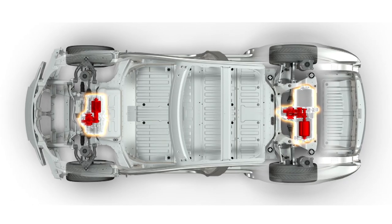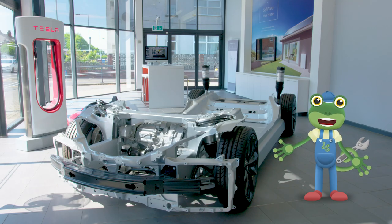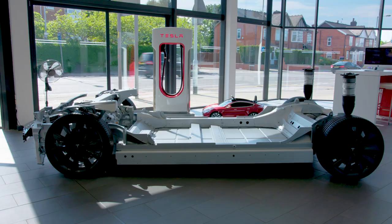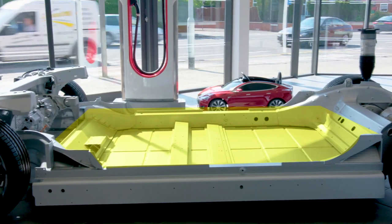Tesla cars have electric motors instead, which are connected to the wheels. The bottom part of a car, which is connected to the wheels, is called a chassis. This is a chassis without the rest of the car on top. The motor sits here, and the big battery sits here.